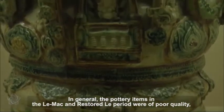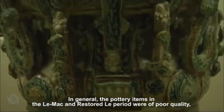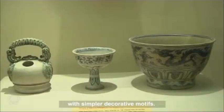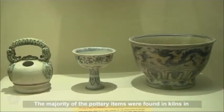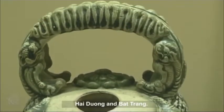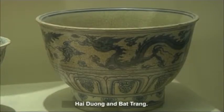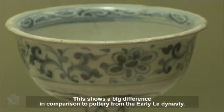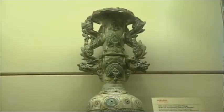In general, the pottery items in the Le Mac and restored Le periods were of poor quality, with simple decorative motifs. The majority of the pottery items were found in kilns in Hai Duong and Bat Trang. This shows a big difference in comparison to pottery from the early Le dynasty.